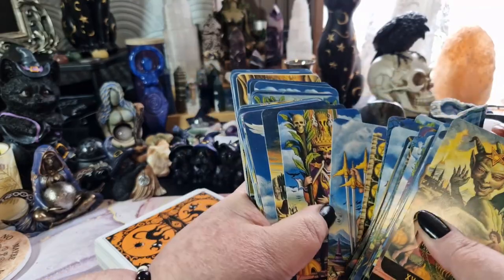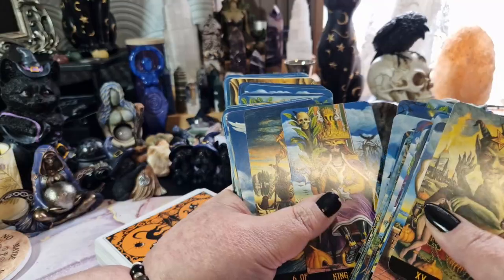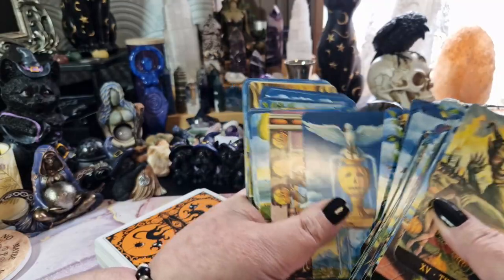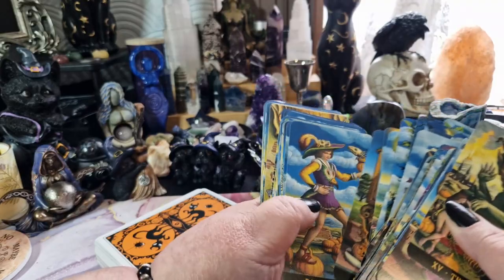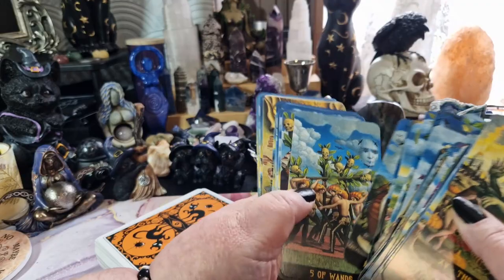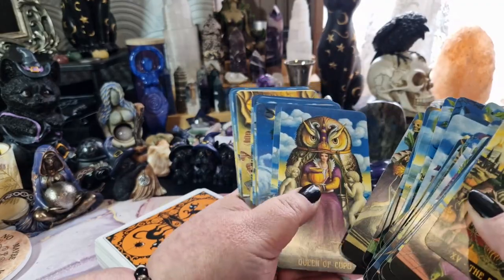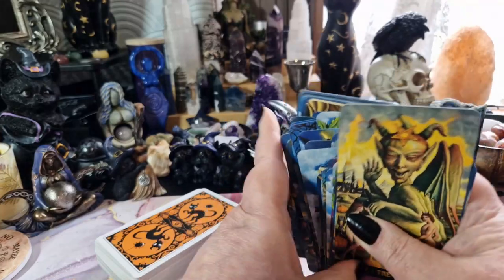Because this was printed in, I believe, 2020, it's going to be a little bit easier to find. Price point, sort of between the 15 to 20 pound, 20 US dollar mark, give or take.